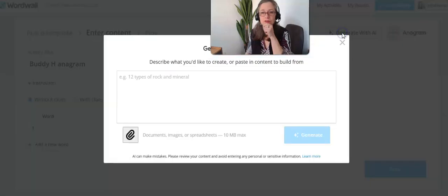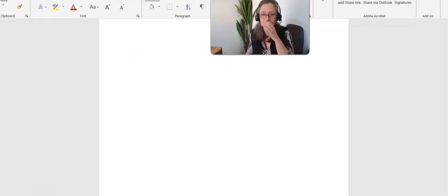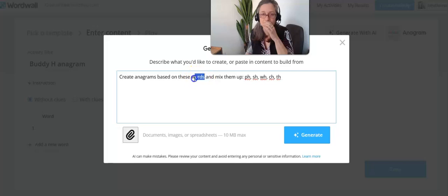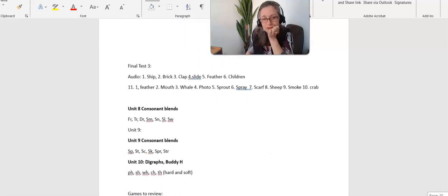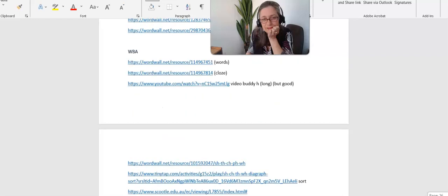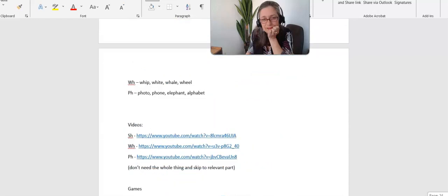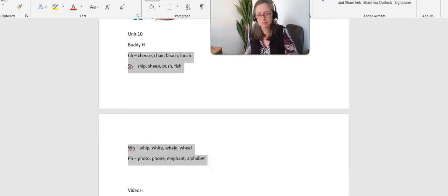But just for now, we're going to generate with AI, and I'm going to say create anagrams based on these words and mix them up. Oh no, I didn't have the words. I mean, it's based on these sounds. I just have to go back to get my... Yeah, they are. Okay. These are the specific words that I want.